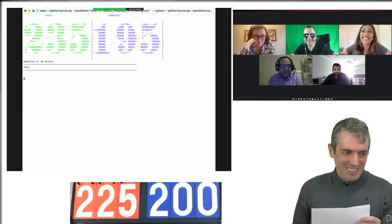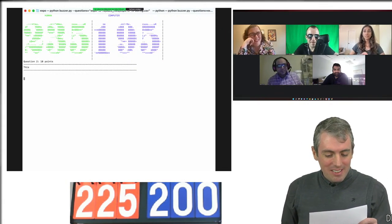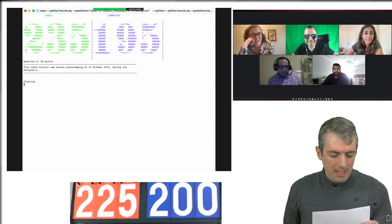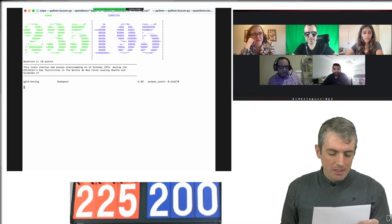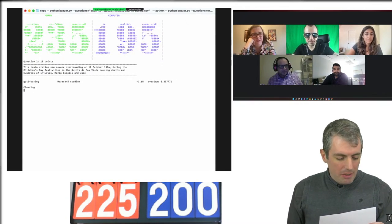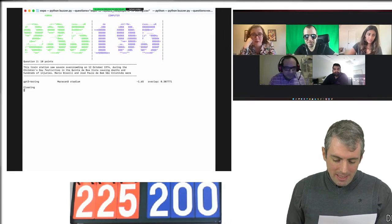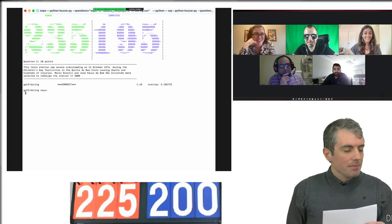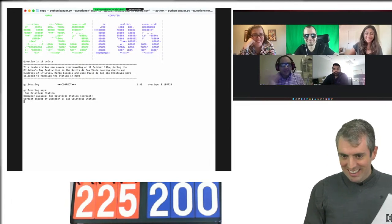It might have fit into the other Edo. Yeah. This train station saw severe overcrowding on the 12th of October 1974 during the Children's Day festivities in the Quinta de Boa Vista, causing death and hundreds of injuries. Brazil, obviously, we don't know any train station. Sao Cristóvão Station. That is correct. Okay.